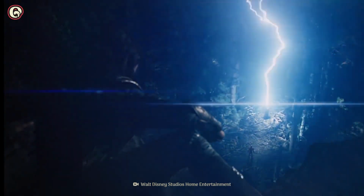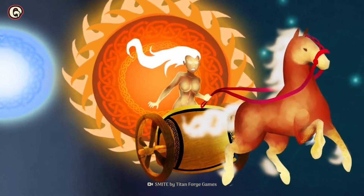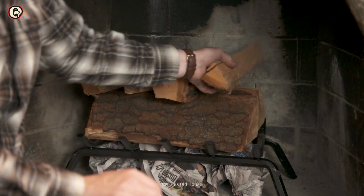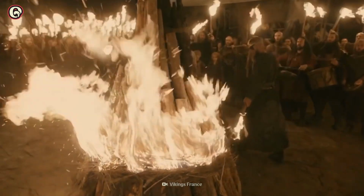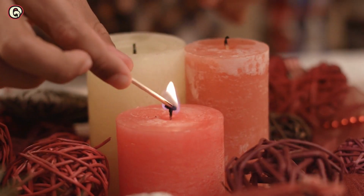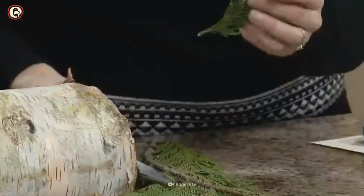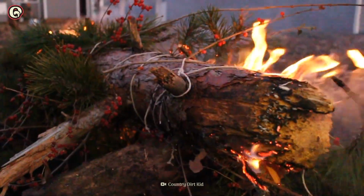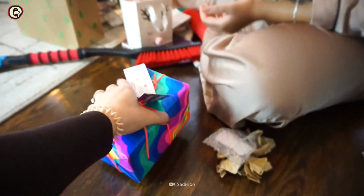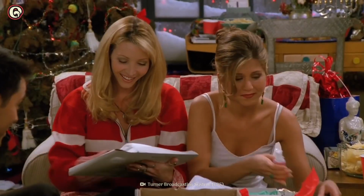In Norse mythology, Thor defends Sol, the sun goddess, from everlasting darkness. Then the rune-carved, wine-soaked tree got put into the hearth. As the Yule log burned, the Norse would feast, drink, and sing. Families decorated their homes with candles and evergreens, and sometimes they decorated the Yule log with pine cones, holly, and ivy before burning it. And during the celebrations, people often exchanged gifts. This is starting to sound familiar.